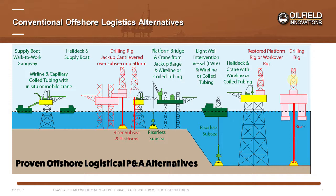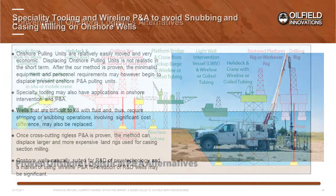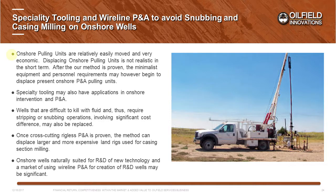The above are proven existing logistical means for P&A, whereby those shown in green are generally significantly less expensive than those shown in red. Because onshore pulling units are relatively mobile and low cost, displacing them from the onshore P&A market in the short term may not be viable.